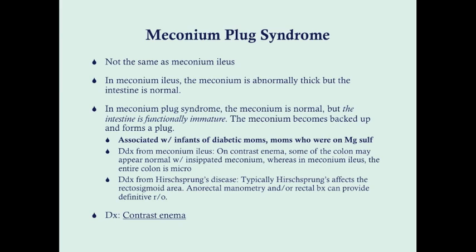With meconium plug syndrome, the meconium, on the other hand, is normal, but the intestine is functionally immature, and so you can't get the meconium out because the intestine is not working properly. And so the meconium will become backed up and it forms a plug. This is associated with infants of diabetic mothers, also associated with mothers who are on magnesium sulfate for something like preeclampsia or eclampsia. Differential diagnosis from meconium ileus: on contrast enema, some of the colon may appear normal with inspissated meconium, whereas in meconium ileus, the entire colon is going to be micro.